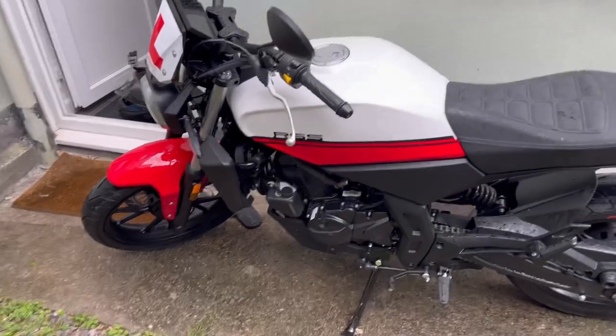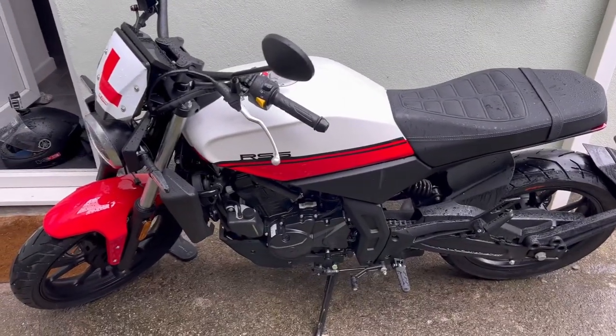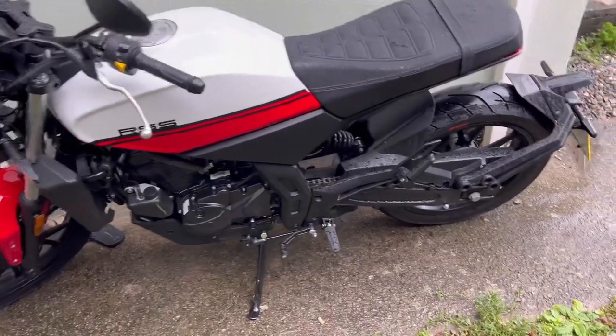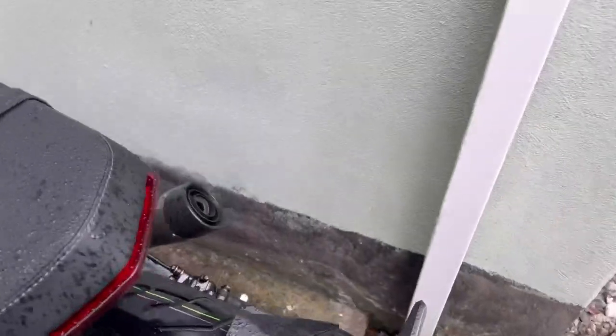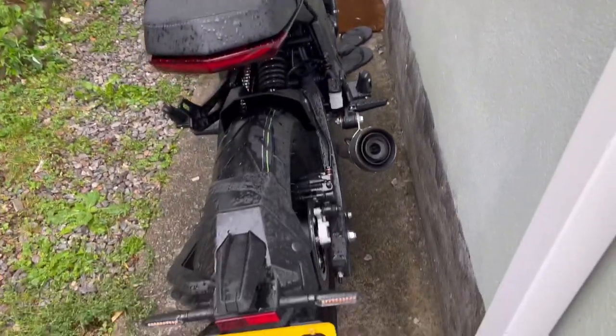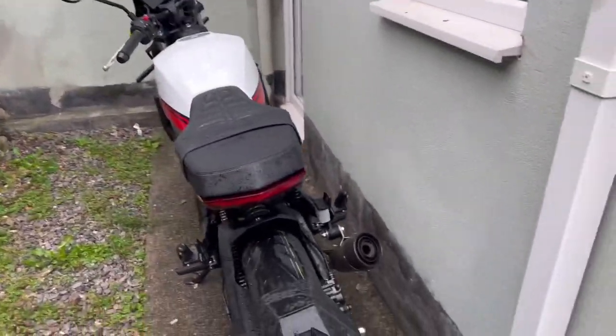We managed to take the bike home. It looks really nice. It sounded really nice as well. So, this is my first ride for my Lexmoto RSS, and this is going to be its new home.